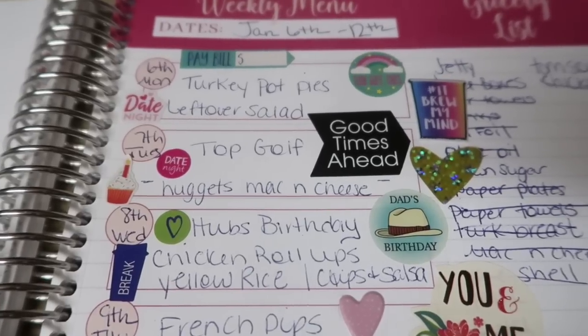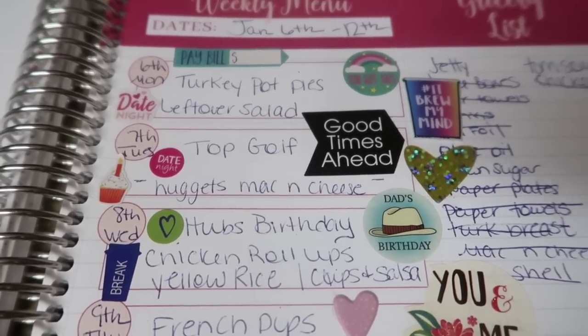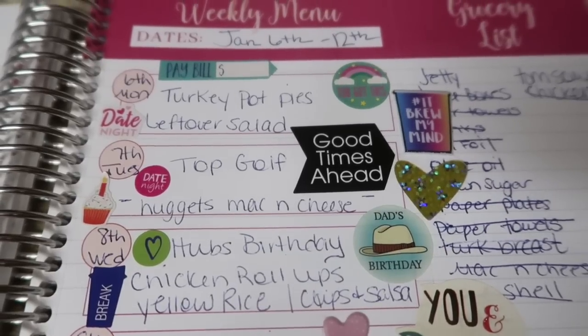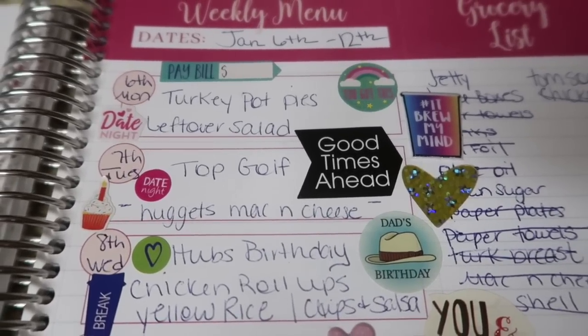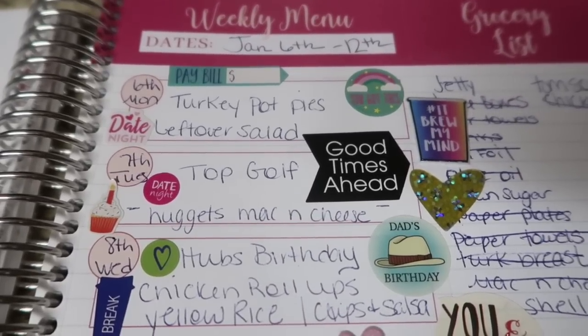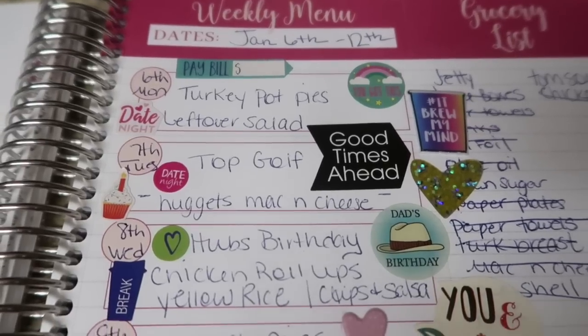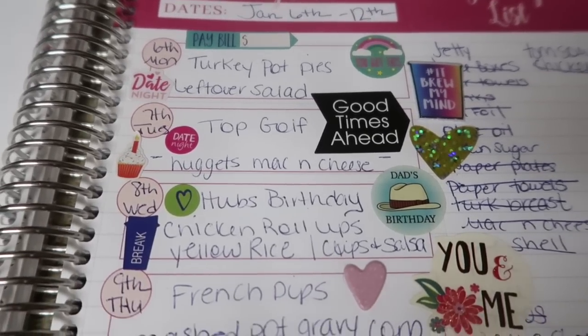We will eat there at the restaurant. They have a really nice restaurant and bar inside that caters right to your little booth that you're golfing at. So we'll eat there, and then I'm either going to do nuggets and mac and cheese for the kiddos or those hot dogs that I bought. So we'll see what they're in the mood for, but I'll definitely do something easy and kid-friendly for them.